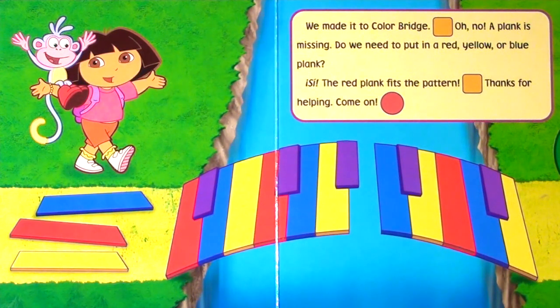We made it to Color Bridge. Oh no! A plank is missing. Do we need to put in a red, yellow, or blue plank? See, the red plank fits the pattern. Thanks for helping. Come on!